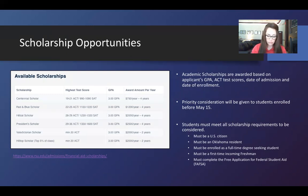So make sure you get enrolled. If you fit this criteria, make sure it's listed on your financial aid as well as any other scholarships you qualify for. Make sure it's all listed, ask questions, get it all ironed out. But the awesome thing about this scholarship is it's automatic. It's not even something you have to fill out an application for. They can see from your high school transcript, maybe you had a 23 and had a 3.0, boom, there's your scholarship.